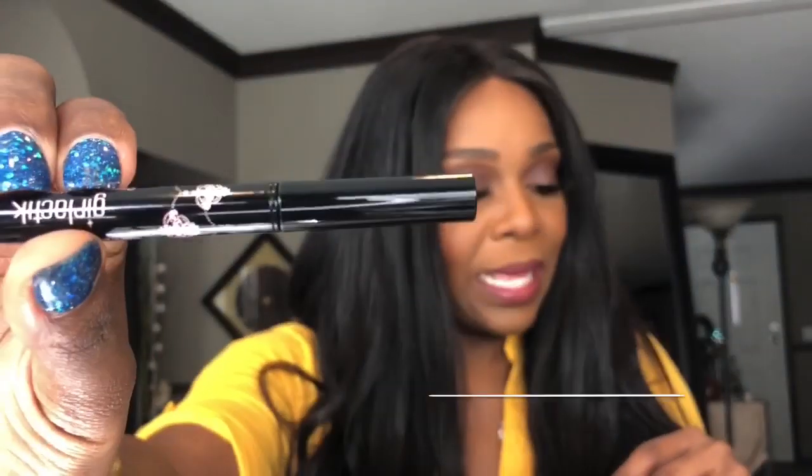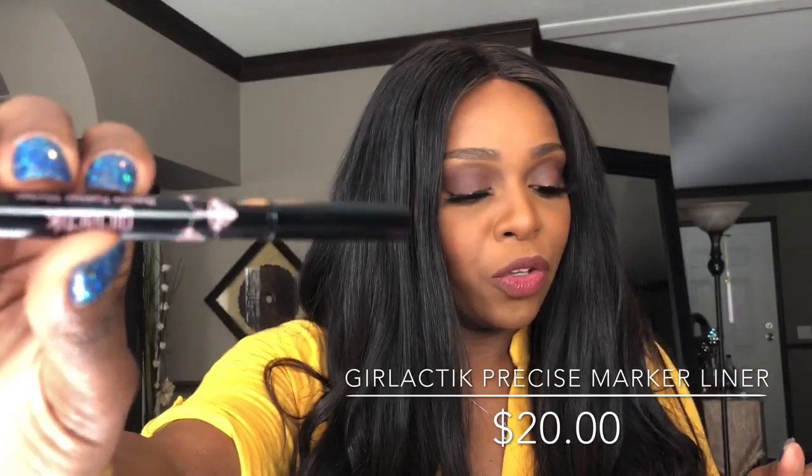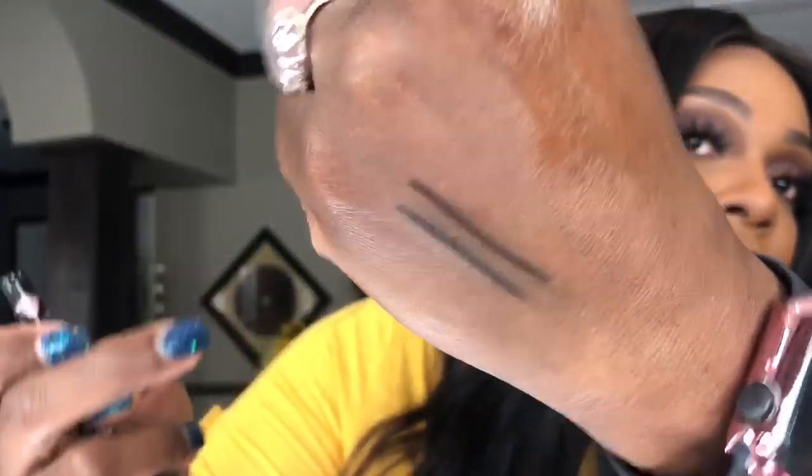And this is the Girlactik Precise Maker Liner, and it retails for $20. It's supposed to be a smudge-proof formula that's long-lasting, and it's created to do a thin or thick cat wing liner. So let's see if it's smudge-proof. What y'all think? I rubbed it. Okay, it didn't rub out too much, but it did bleed some. But that's good. I'll use it.